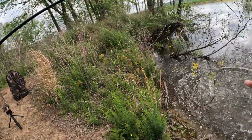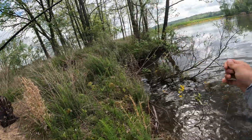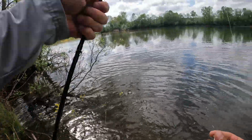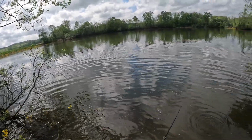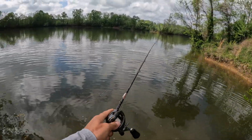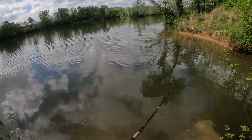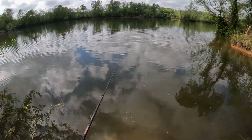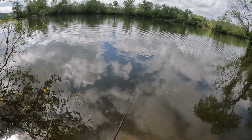Holy cow. Oh, it was a bowfin, man. I've only caught one of those before. I'm so salty we didn't land that fish. That would have been awesome, dude. Come on, man. I don't know how much of that even showed up on camera, but it was a nice sized bowfin.